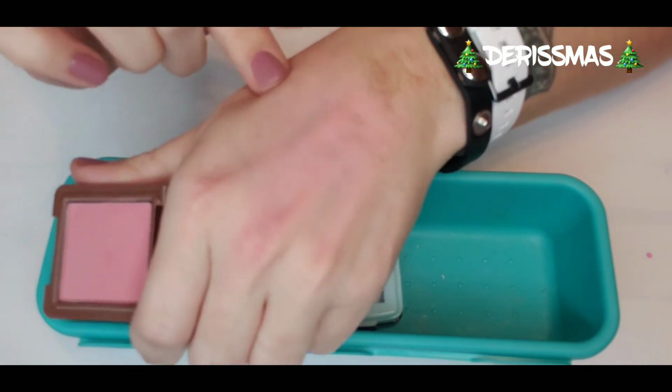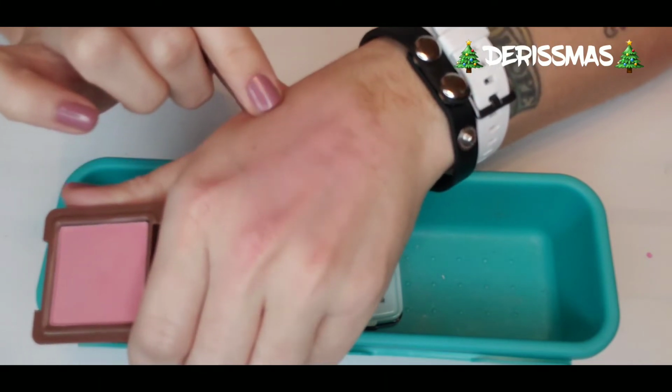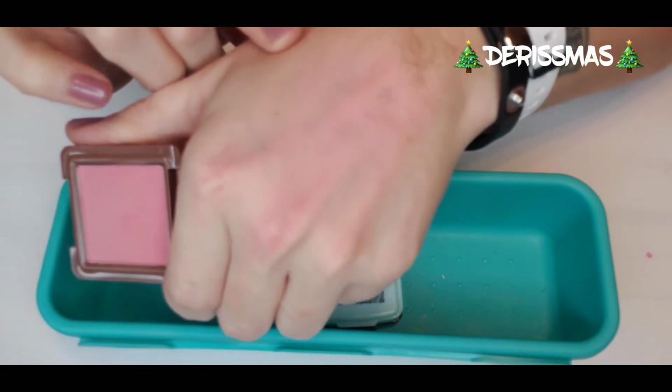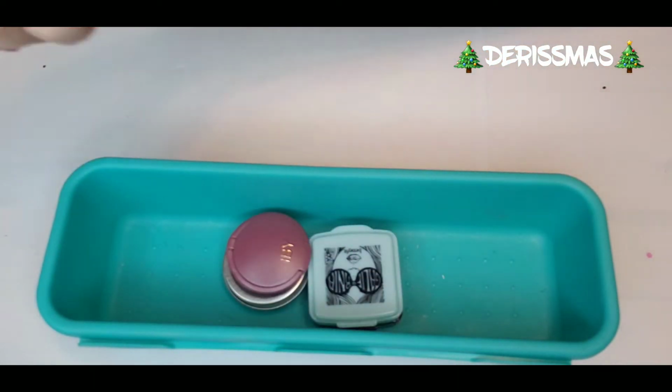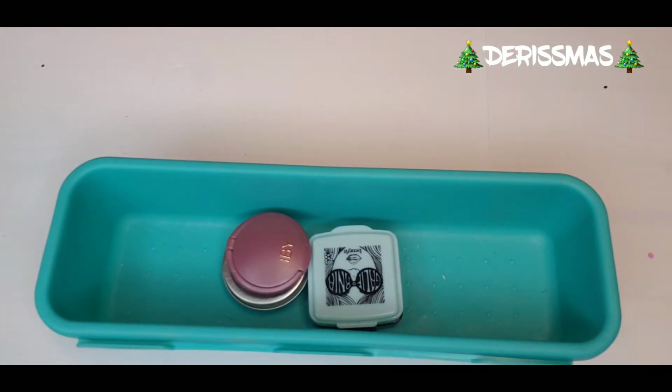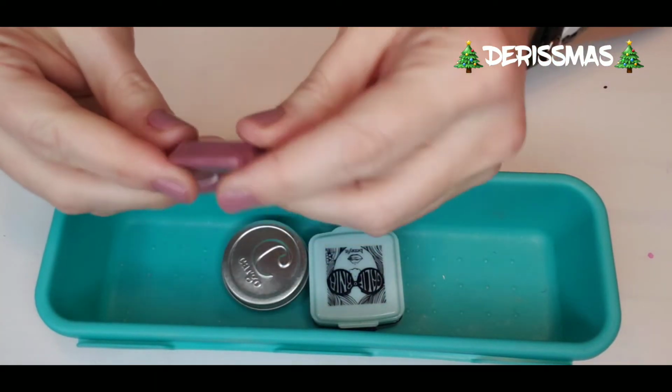It does blend out well. It's a little more pink than I typically go. I've only used this one a couple of times. There are others that I definitely reach for way more than this. But, you know, it's good quality. It lasts a long time. Blends well. Next up is this little IBY Beauty.